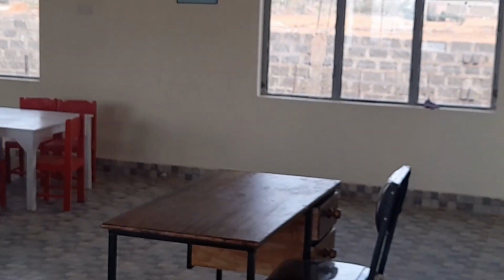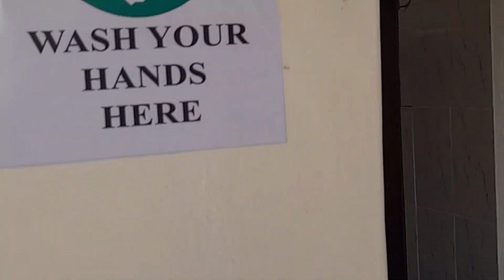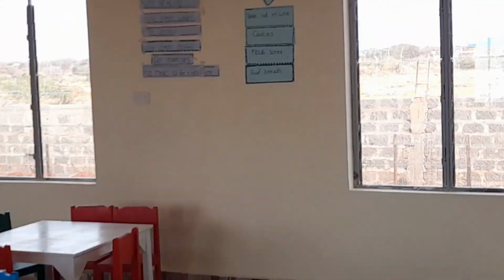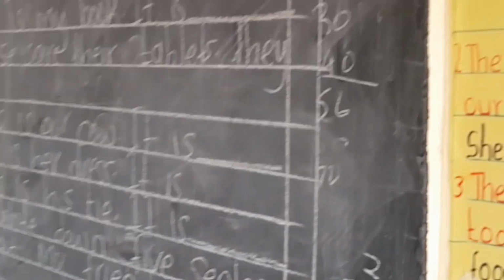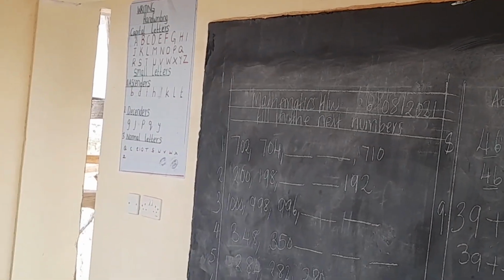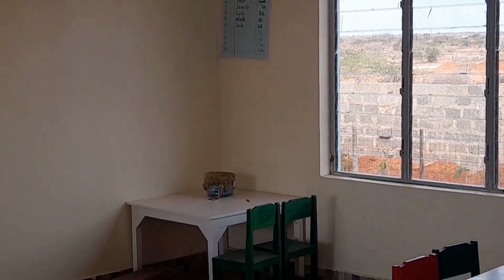Next is grade 3. Grade 3, it is also well equipped. There is a sign here telling students to wash their hands here, and basically here means at these washrooms. They are equipped the same all over. There's also a lesson. There are some papers pasted on the wall, numbers and everything.